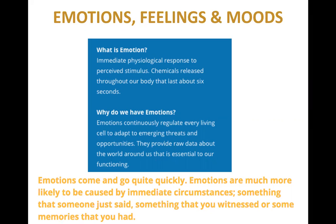So, first, let's remember what emotions are. Emotions are an immediate physiological response to a perceived stimulus, and it can last from 6 to 90 seconds. They tend to be a little bit intense, and why do we have these? Because they help us regulate our everyday living, and keep us alert of any threats or any opportunities that may arise. And they provide us with data around the world that is essential to our functioning.